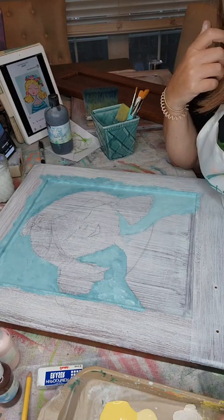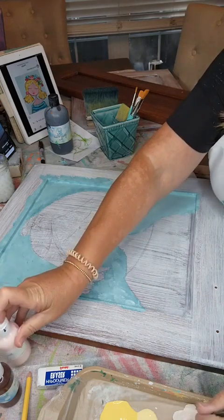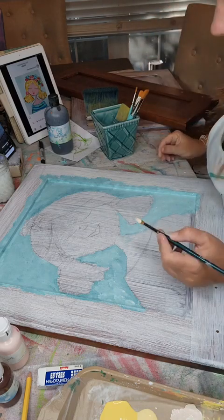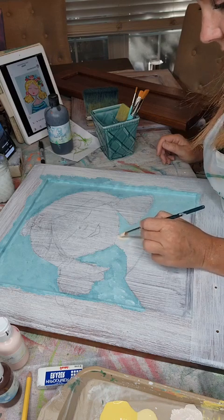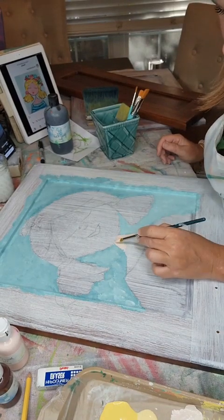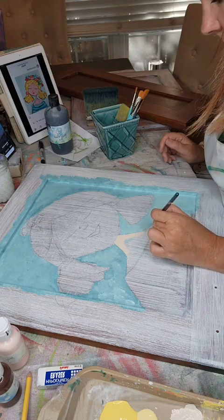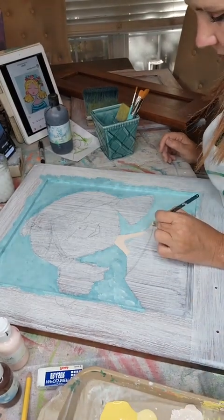Okay, I'm adding a little bit more Dreamsicle so she's got a little bit of color in her. But I'll put some pink on her cheeks too. Okay. Just making sure I'm watching my pencil mark. So here's her neck. So I'm just going a little slow right here so I don't get into the background.